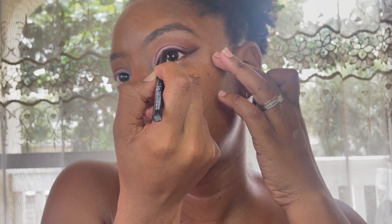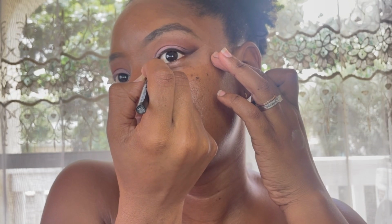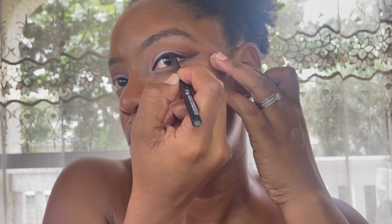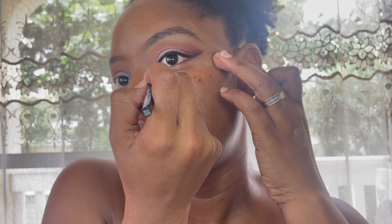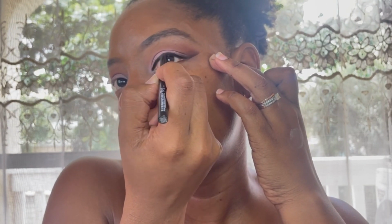With my skin, it's sometimes hard to find an eyeliner that is jet black, and this one does the trick well. Now, it is creamy, but not overly creamy, and it glides on perfectly. So this is definitely going to be a staple of mine.